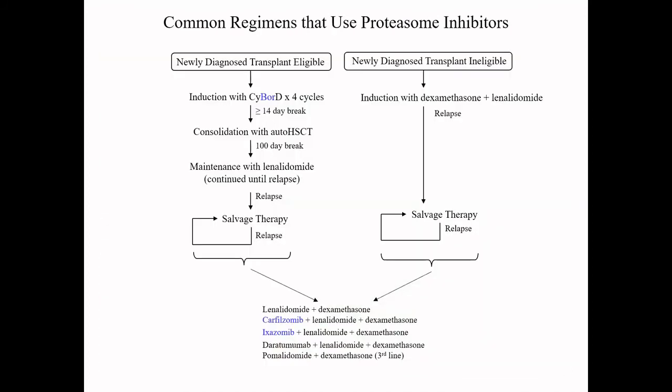And some of the regimens that use these are the Cyborg-D, which we talked about already a little bit. So that one's got bortezomib in it. And then there's a couple regimens that are often used for relapse or as salvage therapy. There's one that's got carfilzomib along with lenalidomide and dex. And there's one that has ixazomib along with lenalidomide and dex.